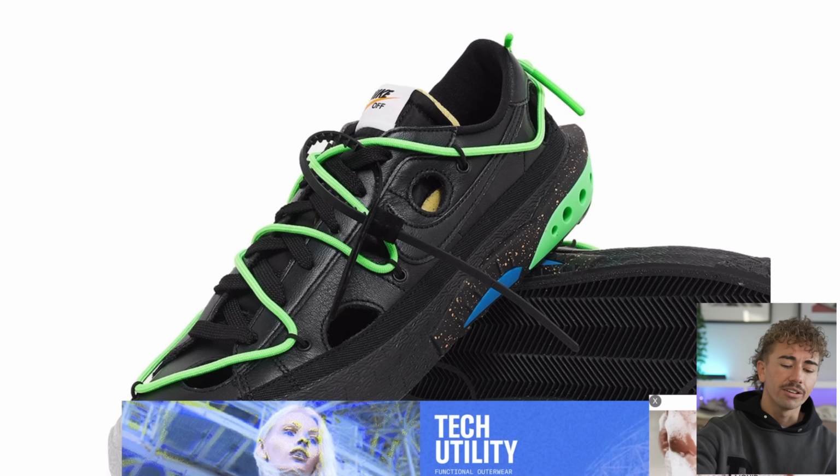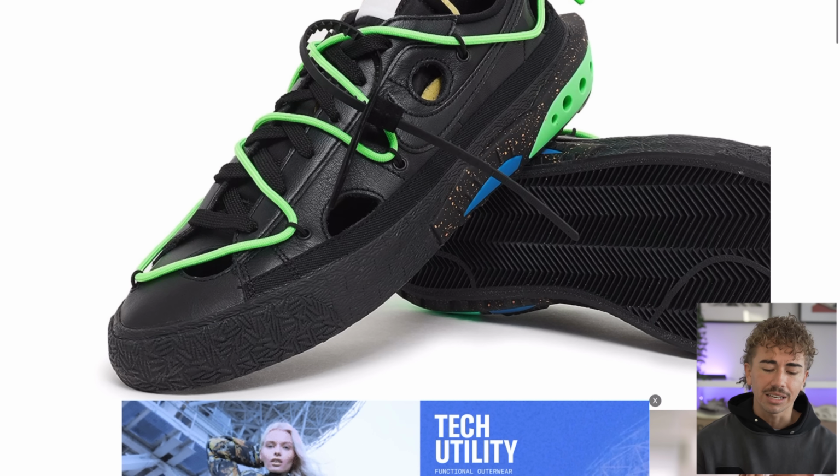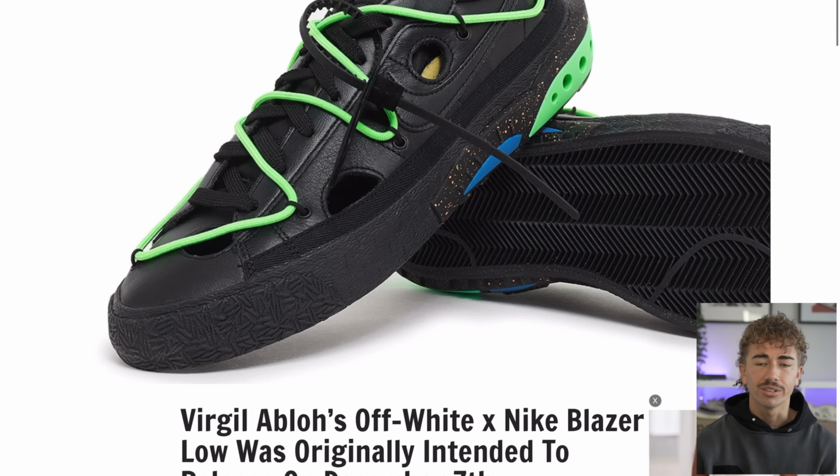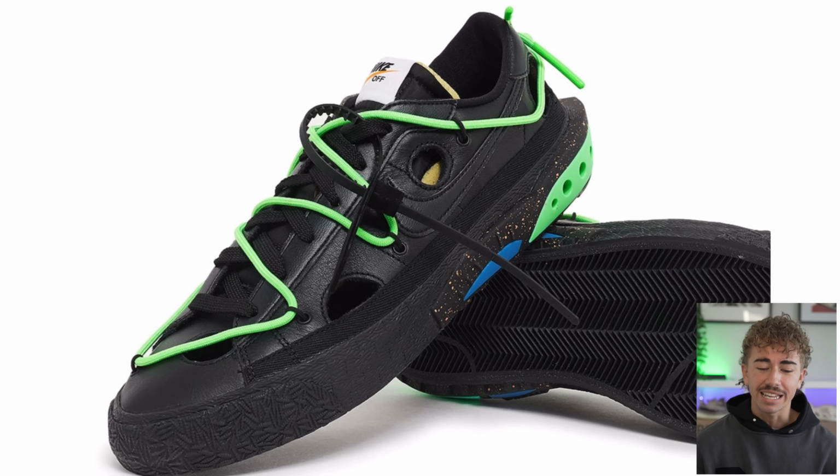All right, I've got a bit of unfortunate news for you guys, and it's all a little bit confusing. This right here is the Off-White Nike Blazer, and this was originally intended to release on December the 7th. From what we understand in this article, they have pulled or postponed the release indefinitely. So we don't know if we're ever going to get a release of this sneaker, or maybe Nike's just trying to figure things out and they'll release it further down the line.